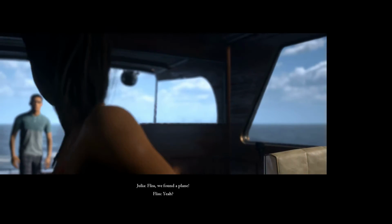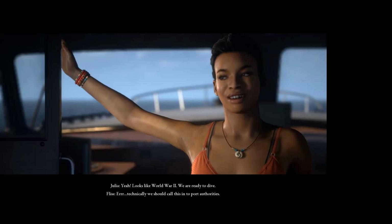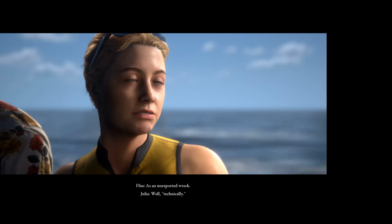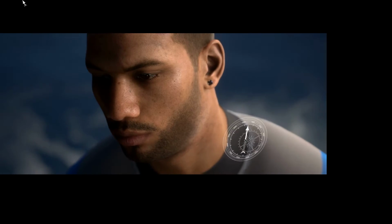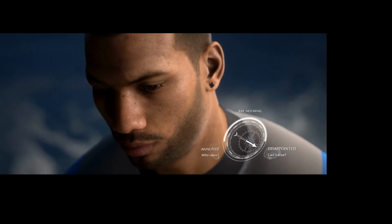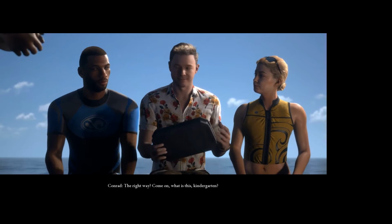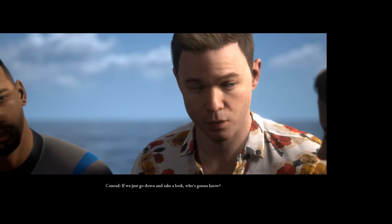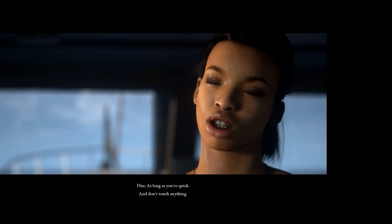Bliss, we found a plane. Yeah? Yeah, looks like World War II. We are ready to dive. Technically, we should call this in to port authorities as an unreported wreck. Well, technically. Are you sure you don't want to do this the right way? Wait, are you saying we shouldn't dive? The right way. Come on, what is this, kindergarten? I had to bring it up. If we just go down and take a look, who's gonna know? Fine. As long as you're quick. And don't touch anything.